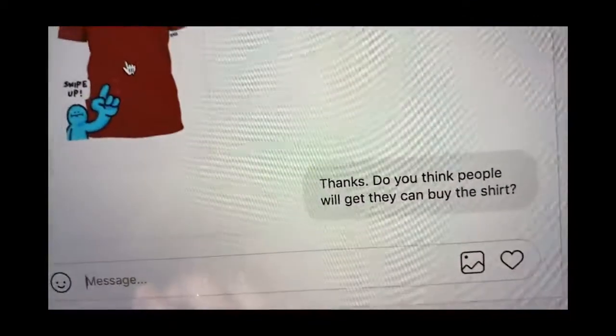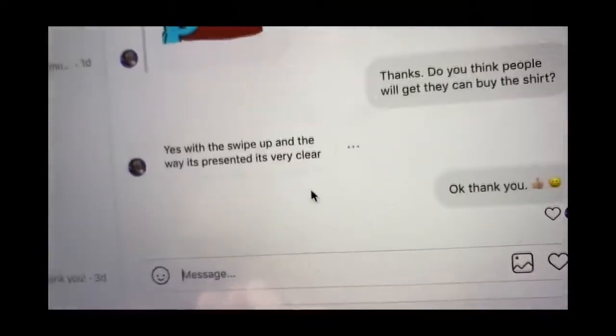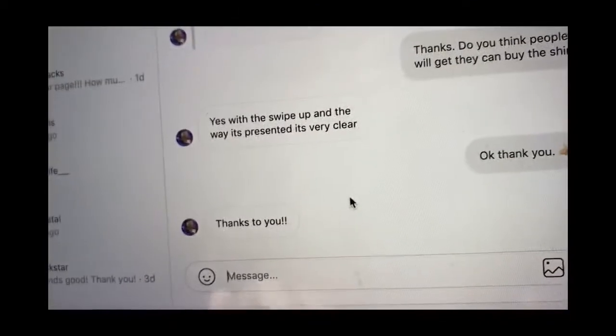Do you think people will still get that they can buy the shirt? They're like, yes, the swipe up is very clear and the way it's presented. Coming from a marketer who's been selling for literally 10 years, that is rubbish, absolute rubbish. So just as a tip, when someone tells you, oh, we'll make the story for you, you say, no, I want to make the story. You have no idea what you're doing, but don't say that you have no idea what you're doing.